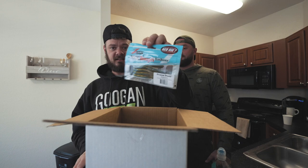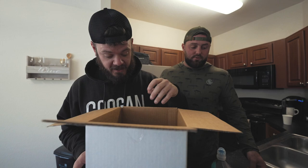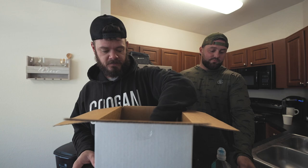Oh, finesse shads. I'm telling you, bait finesse system. We in this. BFS. All right, we've got some Gambler flapping shads. I've fished with these plenty of times. Dude, I know. It's crazy how much. That's a cool looking color right there. Another little square bill, the X Zone. These are just like some Adrenaline Bug Junior.